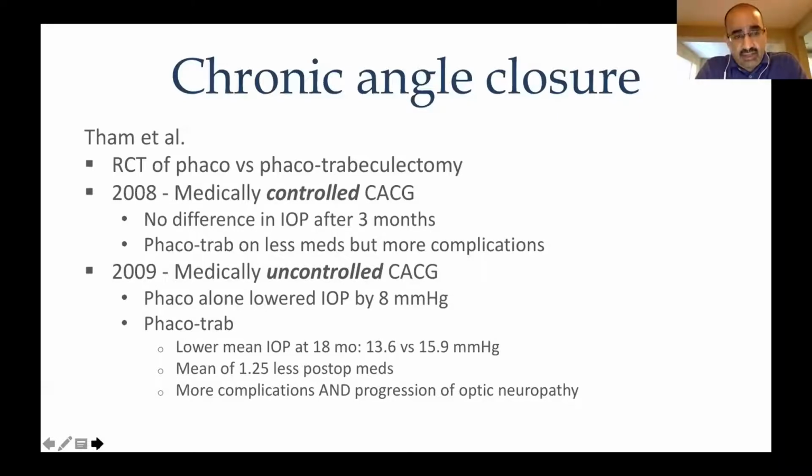In 2009, the same group looked at medically uncontrolled chronic angle closure glaucoma. Phaco alone lowered IOP by 8 millimeters of mercury. On the other hand, Phaco Trab lowered pressure 13.6 versus 15.9 when you combined with Trab. Mean of 1.25 less drops, but it had more complications and more progression of the optic neuropathy. So there are a lot of inconsistencies here in the study, and we're still trying to figure out the best way to treat chronic angle closure. And I'll talk about that a little bit more when I talk about goniosynechialysis.